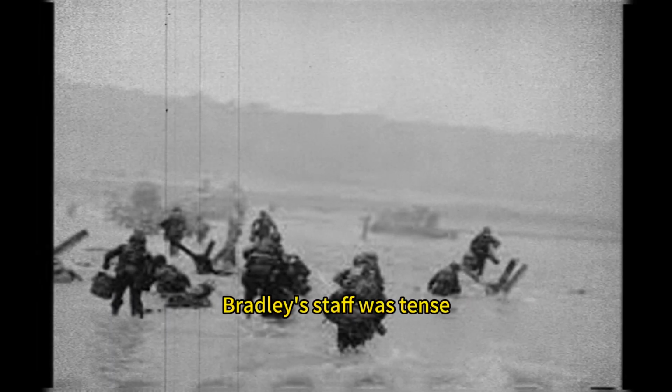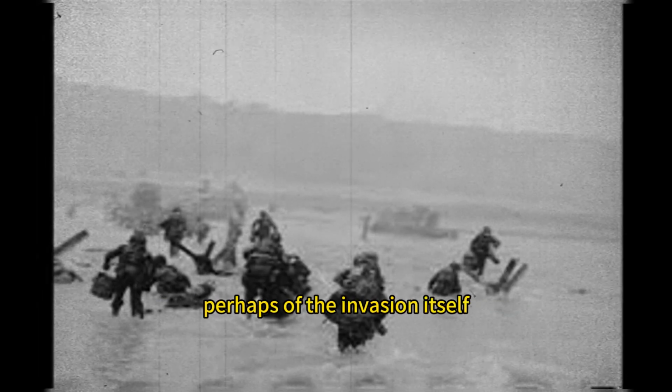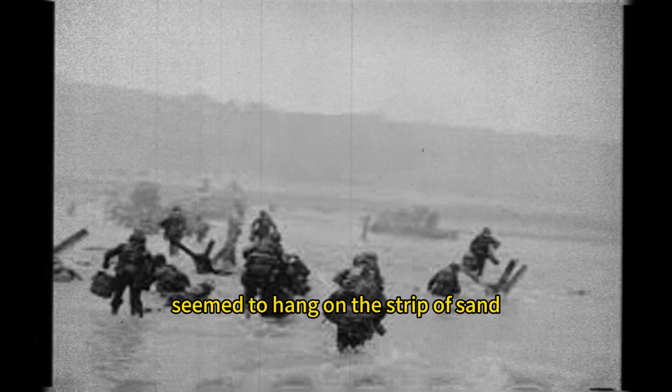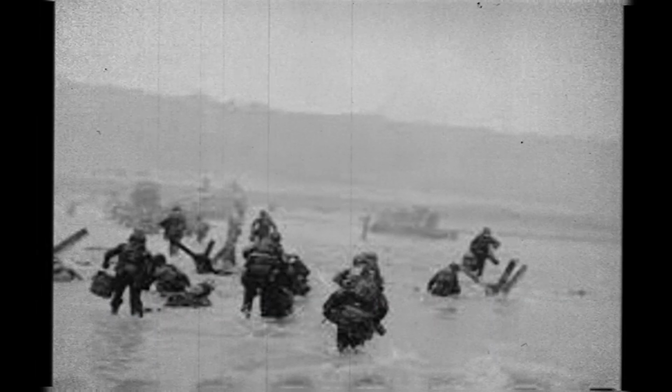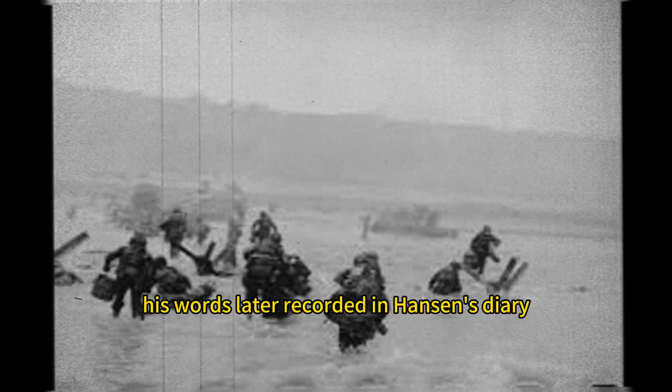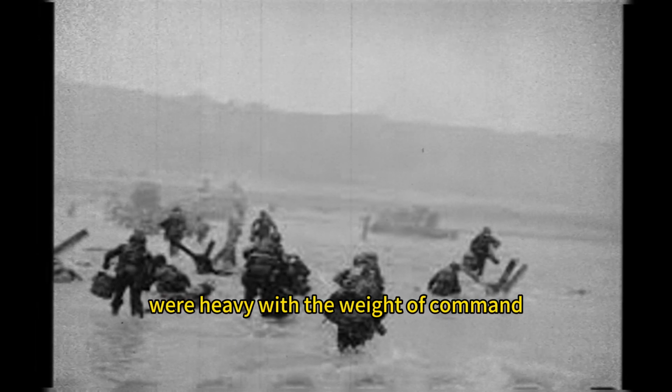Bradley's staff was tense. The fate of the entire American landing, perhaps of the invasion itself, seemed to hang on this strip of sand. The general, a quietly determined man not given to melodrama, turned to his chief of staff, Colonel Chester Hansen. His words, later recorded in Hansen's diary, were heavy with the weight of command.